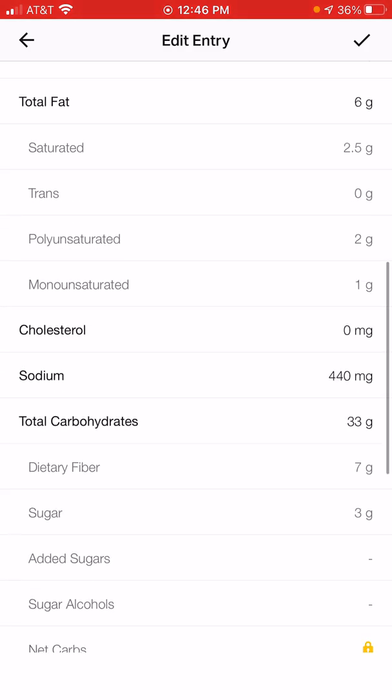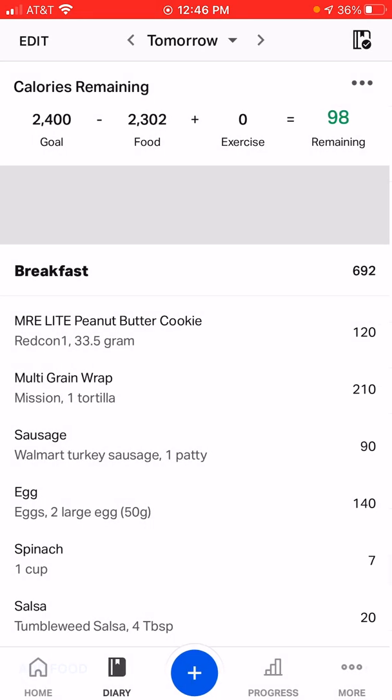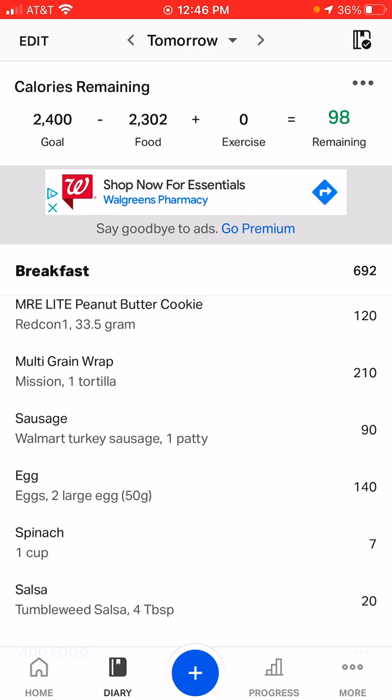But let's scroll down. It has 7 grams of fiber. It's low in sugar, so it's better than just a white flour tortilla wrap. And you can get any brand. They're probably going to be similar in macros. But just try to think about adding nutrition to your day, so something besides just white flour for things.